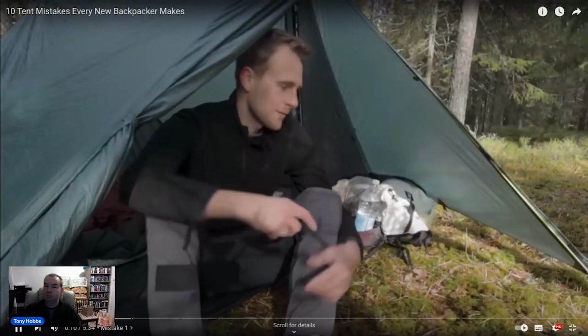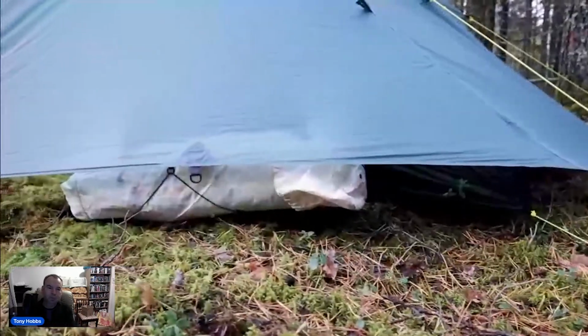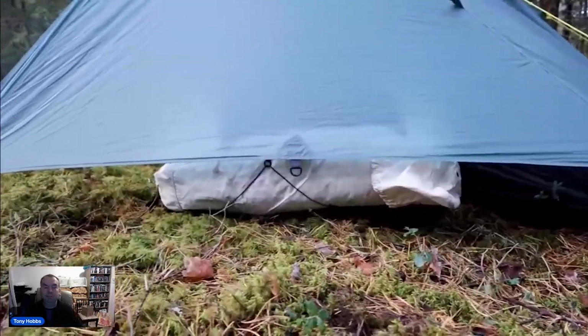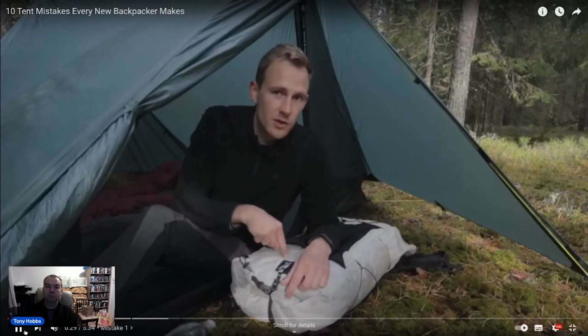Most of us place our backpacks over here, over to one side of the vestibule. But this is bad because it blocks a big part of the gap underneath the vestibule. Doing this reduces the airflow coming through the tent, which in turn greatly increases the condensation buildup in the morning. So instead, put your backpack over here in the center of the vestibule or put it inside the tent, making sure that no gaps are blocked.